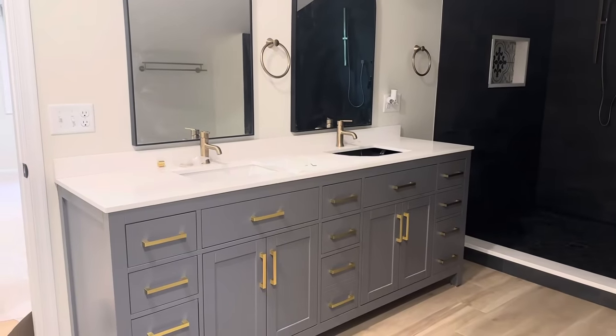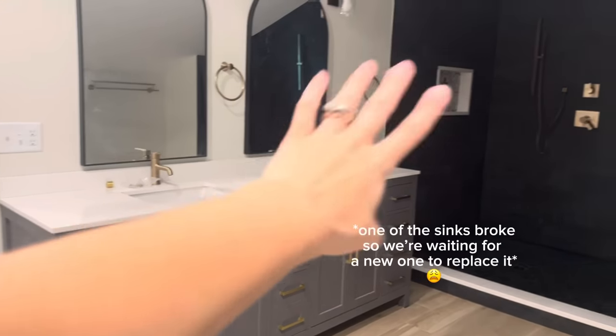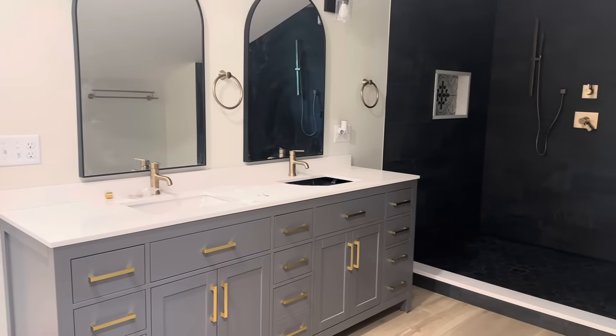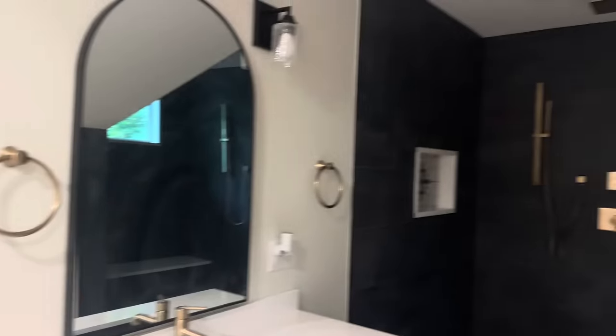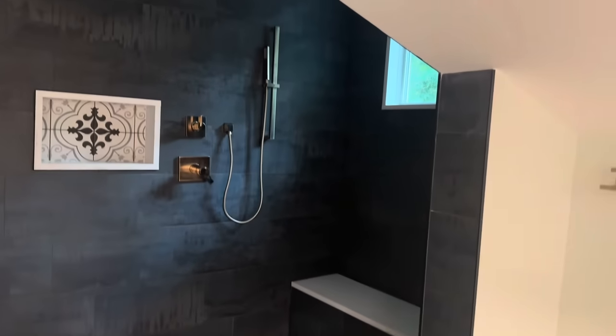I'm gonna change out the hardware because that's gold. So I ordered some champagne bronze because that's what we did for the fixtures, was champagne bronze. That's my favorite. And then that's the shower with the champagne bronze fixtures too. Can't wait to use this shower. Then we have the little room in here for the toilet.